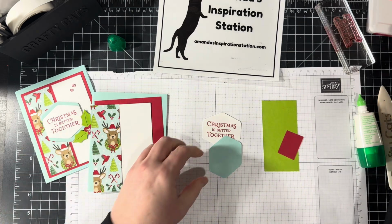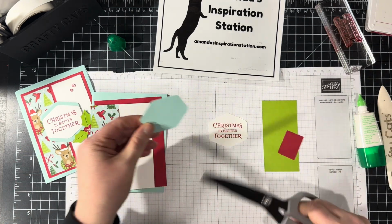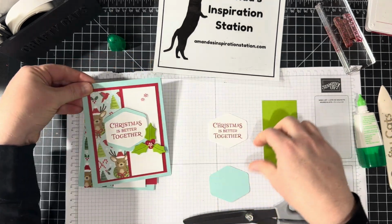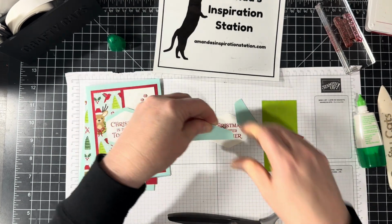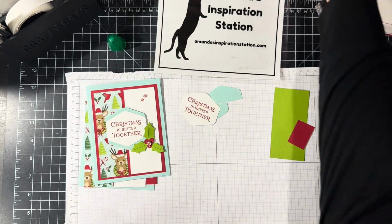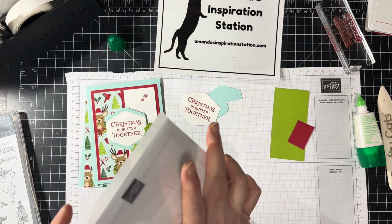All right, and let's put this away. I don't need this anymore. But we are going to take this because we're going to actually cut this in half. So in order to get this to go on the top and the bottom, we need to cut this in half the long way. So we're just going to cut it like that. All right, so now we're going to die cut these out. So we'll get out our dies here.